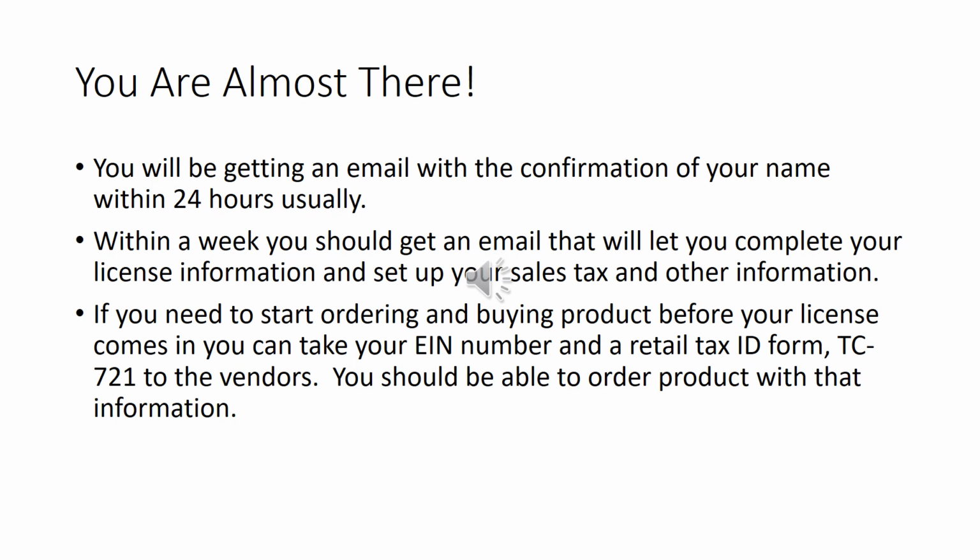You are almost there. You'll be getting an email with a confirmation of your name within 24 hours usually. Within a week, you should get an email that will let you complete your license information and set up your sales tax and other information. If you need to start ordering and buying product before your license comes in, you can take your EIN number and a retail tax ID form, the TC721, to the vendors. You should be able to order product with that information.